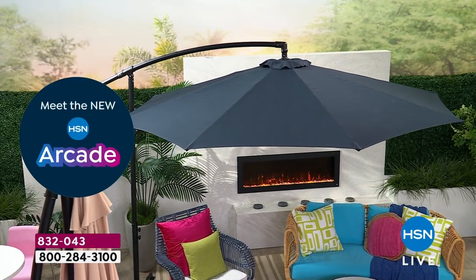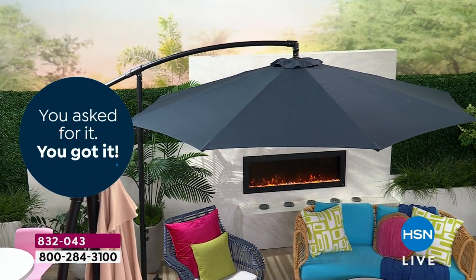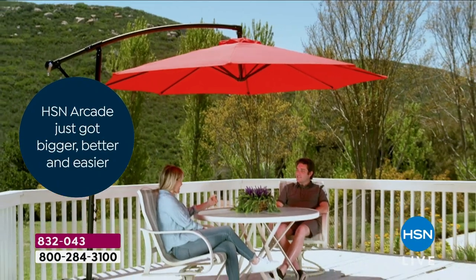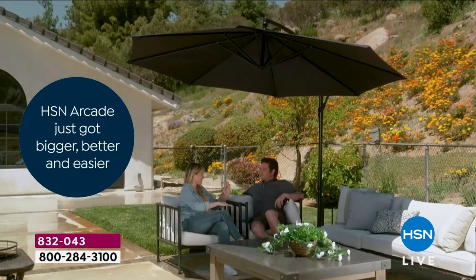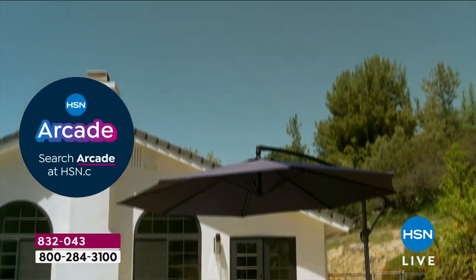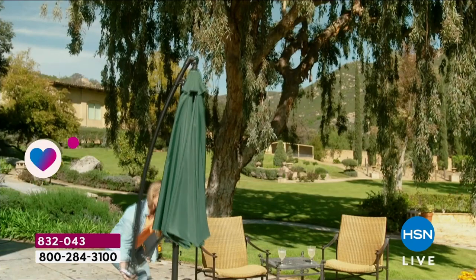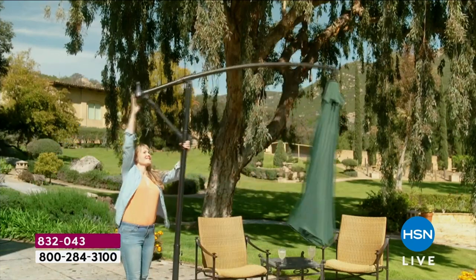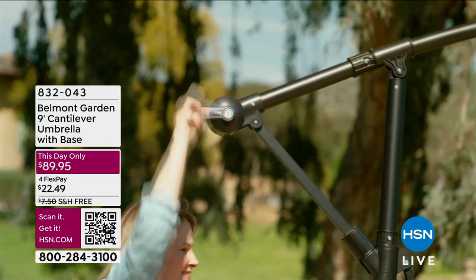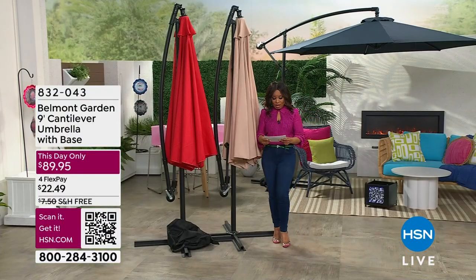What are you seeing? You're seeing a 9-foot umbrella that comes along with the base by Belmont Garden. This is a third generation family business that we get to offer you that protection from the sun, shade from the hot weather that we know is going to come. Here are your choices. We have the grass green that you're seeing. We have the wonderful tan. We have it available for you in navy as well.